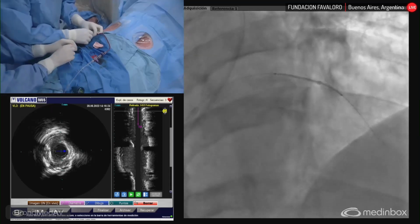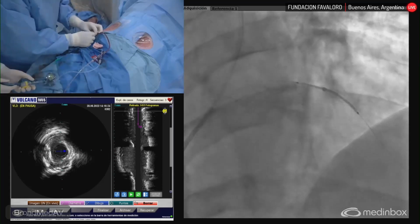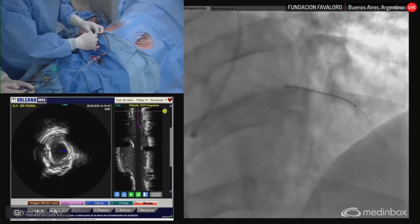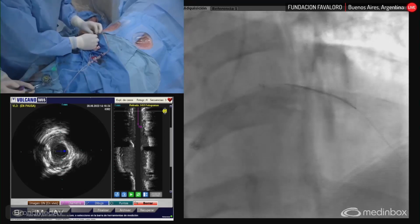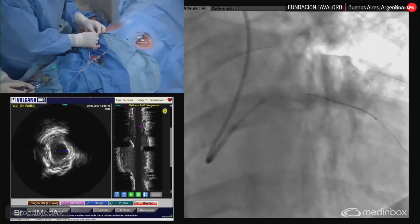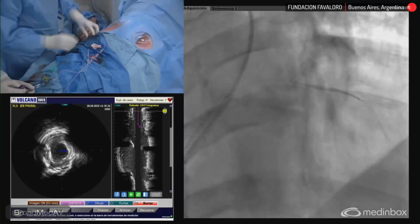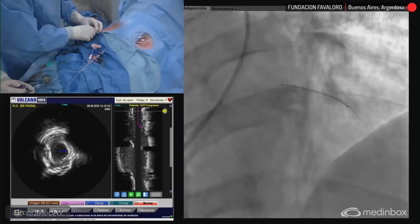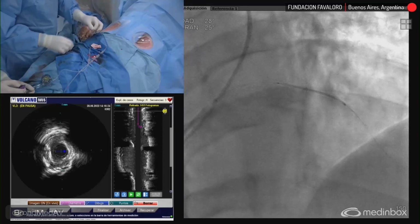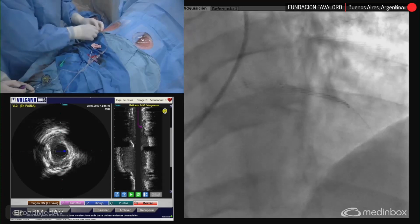So this is the significant change in PCI when you have the possibility of using this guide extension. Do you think 2B3A or another drug will be useful in this case? No, I don't. We don't use 2B3A inhibitors in our real life. I'm not convinced about the benefit, and also they are almost not on the market in Argentina. It's a very unusual situation for using them.